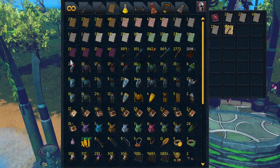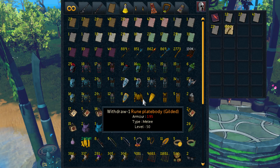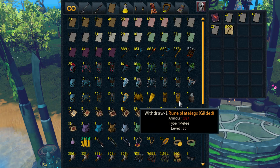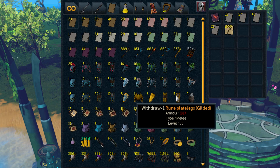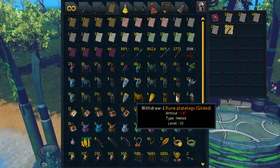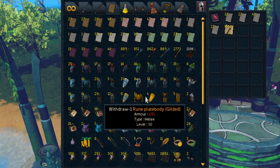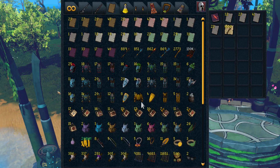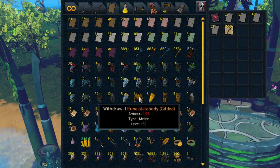Next up we have all the rune item sets, the gilded set, which is also nice. We got 13 pieces of that. We're still missing the gilded full helm to complete the gilded set, which is taking ages. We got 4 kite shields, we got 5 plate legs, but we can't seem to get the full helm, so maybe one day we will complete that, and that would be a new item on the collection log as well. Not much to get into the price check, because as you see right here, the gilded is only 416k, so it wouldn't be that much.